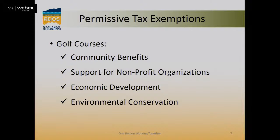And economic development: golf courses attract tourists and boost local economies. They also provide local jobs and generate revenue for the area. And the last one, environmental conservation. Many golf courses are involved in environmental conservation efforts, such as maintaining green spaces and protecting local wildlife habitats.